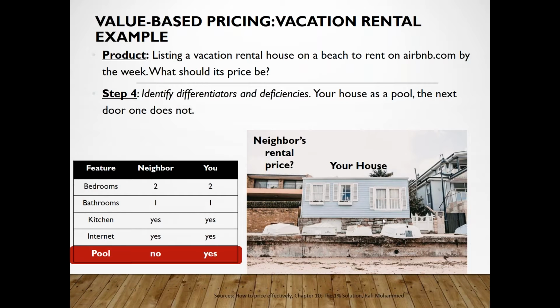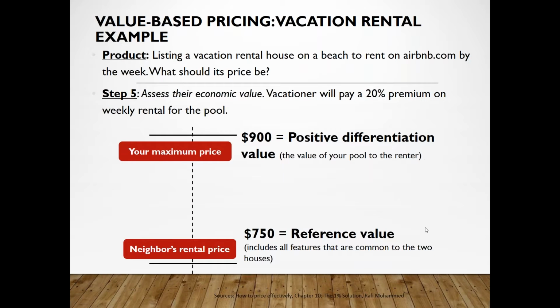Step number 3 is to conduct a head-to-head comparison between your product and your competitor's product. So you have to collect information on all the features of your beach house and the neighboring house. In this example, pretty much everything is the same except that your house has a pool, and your neighbor's house does not have a pool. Bedrooms, bathrooms, kitchen, everything else is the same. So now you have to decide what the economic value of your differentiator, the pool in this case, is.